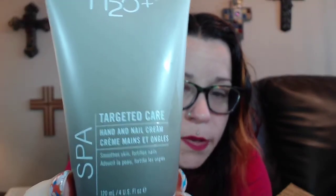My all-time favorite brand. Someone told me they sell these in Walgreens now, and I have to go because I'm out of the wash, the mineral wash. But Alexis always comes through for me. The H2O Plus is like one of my all-time favorite brands. This is targeted care. This is hand and nail cream. And I just love this brand. I got one in like a Birchbox or a beauty box, and I kind of flipped over it. It was the marine wash, and really loved it.